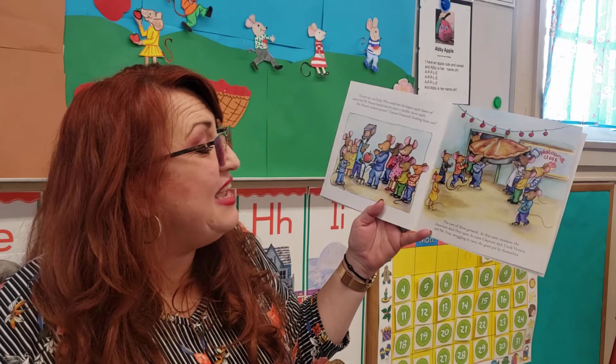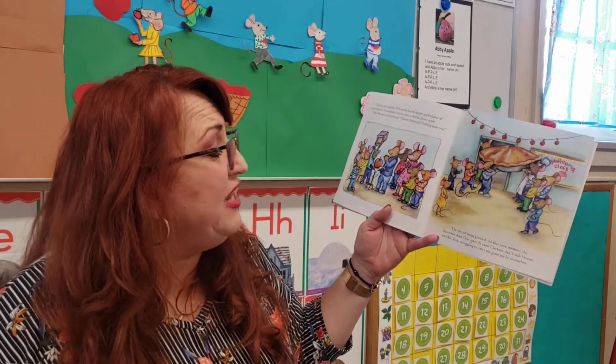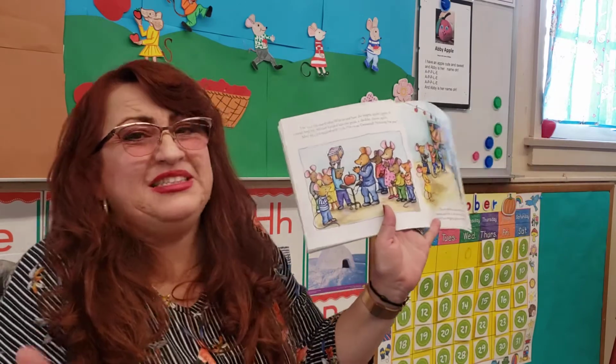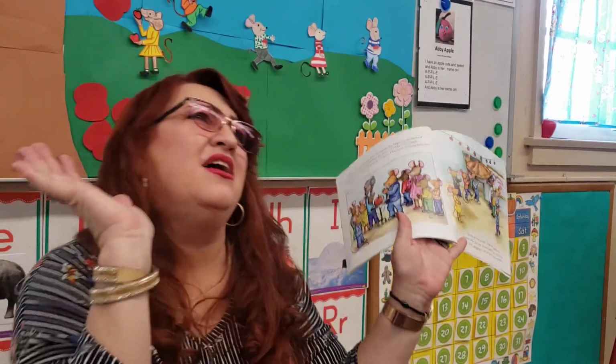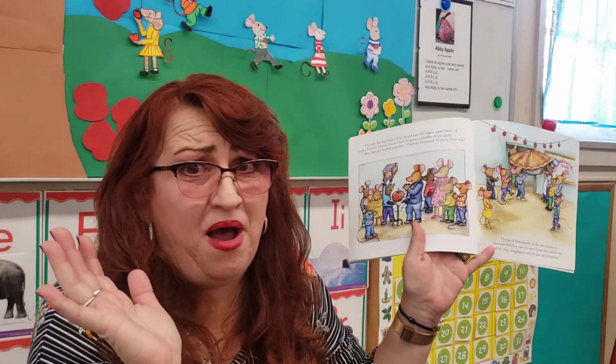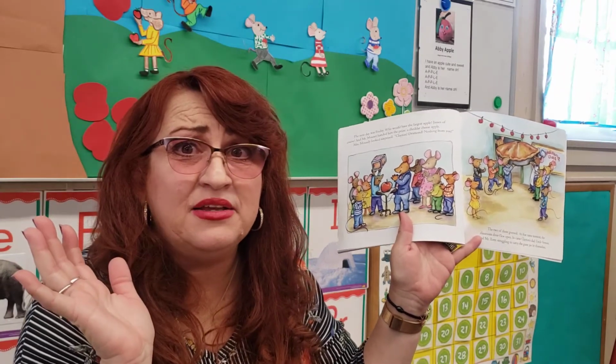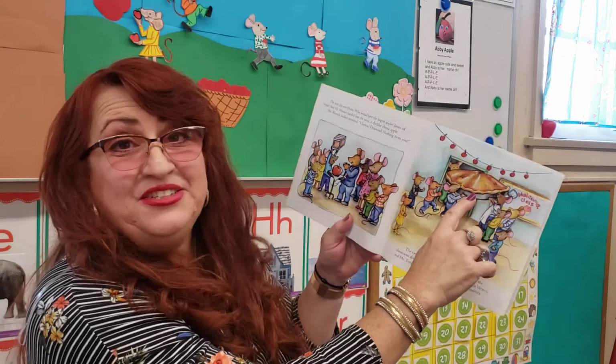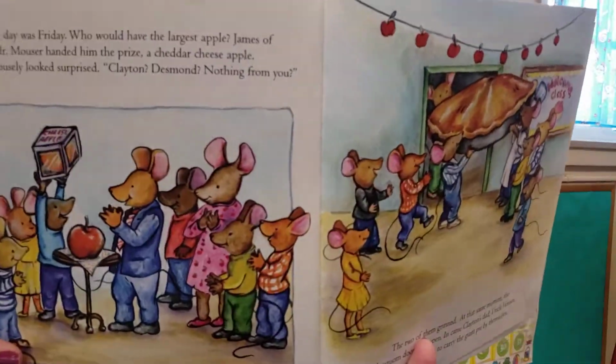And at the same moment, the classroom door flew open. In came Clayton's dad, Uncle Vernon, and Mr. Tony, struggling to carry the giant pie by themselves. So they were like this, because it was heavy. It was a giant pie. What kind of pie, Miss Mary? Apple. Let's see. Oh, look, see, there's a pie. Do you see the pie, my friends?